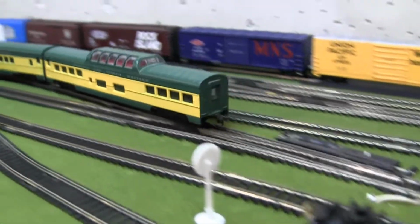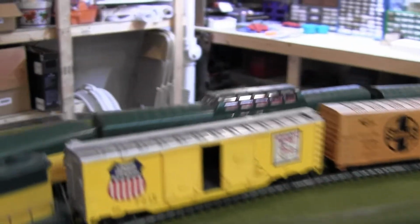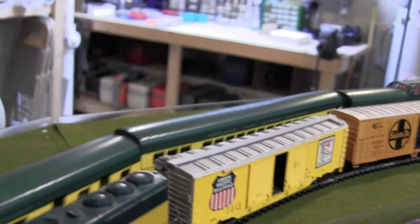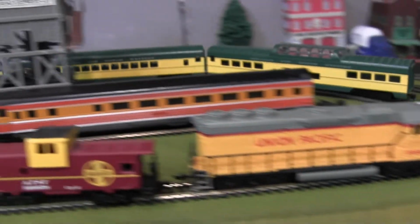Now, one thing this train is missing is the observation car. Yeah. Put it on my Christmas list. We'll see if I can ever get to a train show. I'll look for one. Although I'm looking for a set myself, so you never know. Competition.